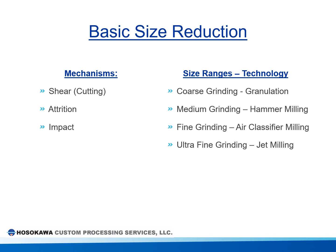Impact is probably the most common size reduction method employed in milling equipment today. Impact is defined as a solid object moving at high velocity coming into contact with a stationary particle. The impact principle is employed in three of the machine types we'll review today: hammer mills, air classifier mills, and jet mills. Impact is used to achieve the highest fineness possible in these types of machines. Most hard, crystalline, and amorphous particles react well to impact for the purpose of size reduction.